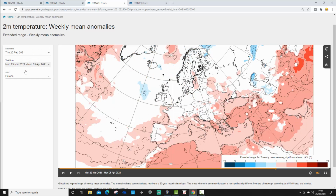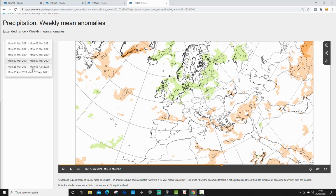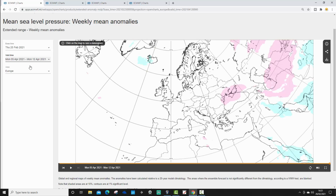The week 5 temperature anomaly is showing no particular signal. Still a little bit milder to our southwest, but otherwise, relatively weak signal for temperature, really, as you'd expect in 5 weeks' time. And precipitation anomaly is quite weak, but again, still hinting at being a bit wetter than average. So not great, is it? Rather unsettled for Easter. And then finally, week 6, which is the 5th through to the 12th of April, looks like that.